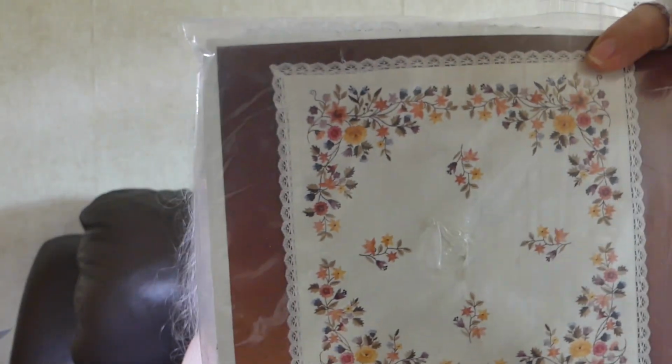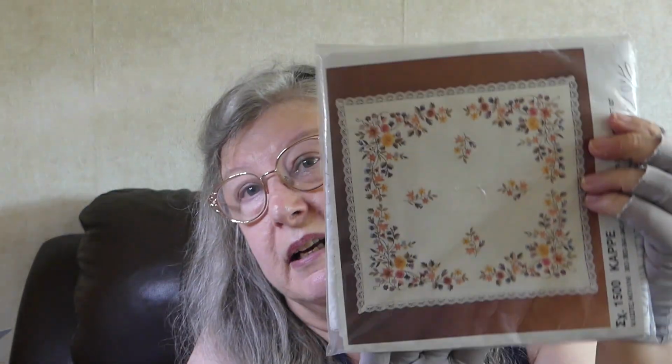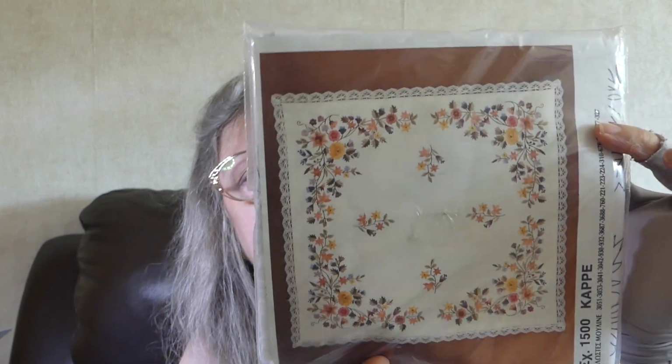So those are, oh no they're not, and what got me is in these packets I got 2 embroidery tablecloths. So this is the first one, and I'll show you the printed design. I'm not going to pull it out. It hasn't got the lace on the end, so you have to trim it yourself. But picking up a bit of lace or trimming isn't going to be very hard, or you can just hem it. And yeah, so that's that one.